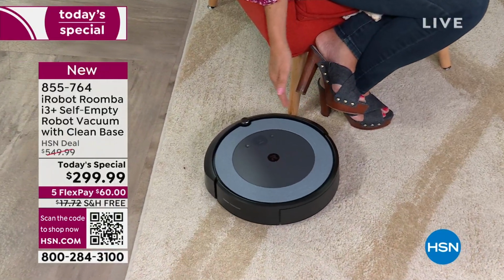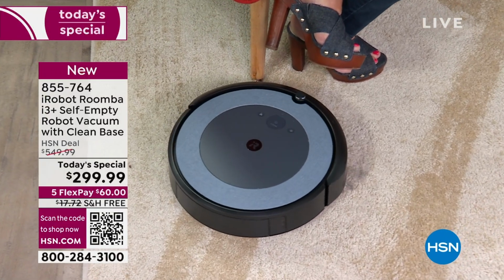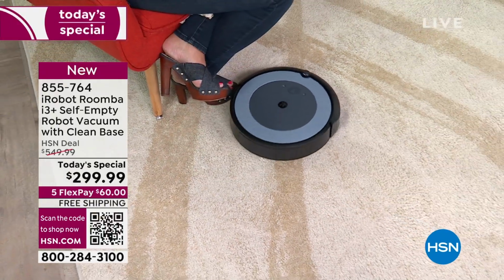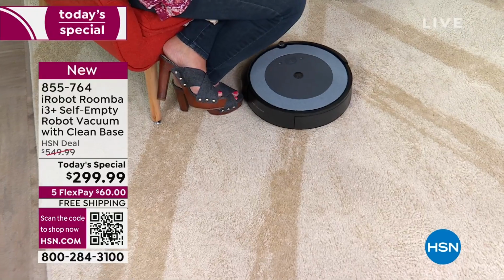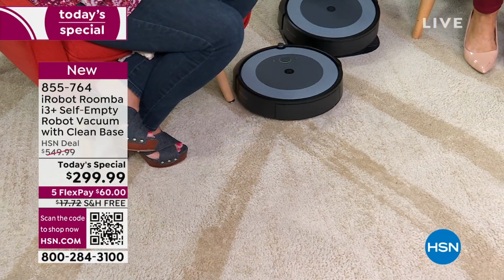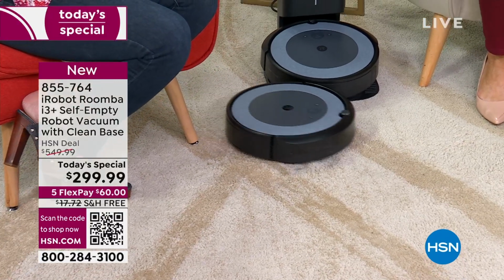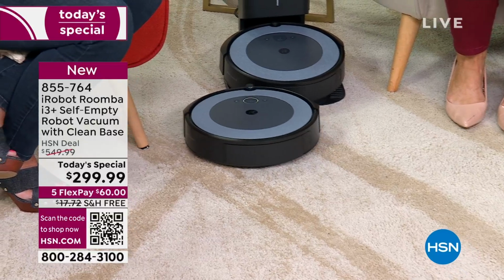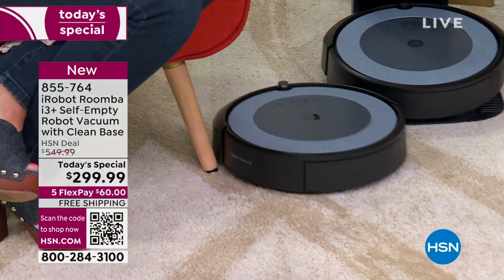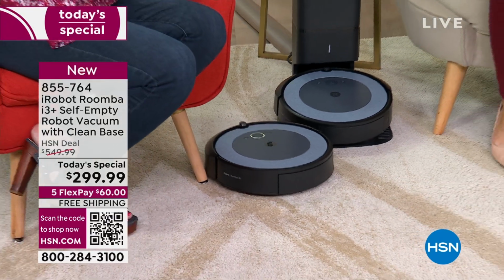I mean, what I really love too is it's so easy to store. I don't have to take an entire closet just to put my vacuum cleaner in there. This is so simple, it is so easy. And you know what? Even if you have somebody like my mom, that couldn't push a vacuum cleaner, you can take this over to their house. Put it down, have a little visit, and let iRobot do the cleaning for you, even if it's a friend's house, even if you're doing a sweet thing for a friend who maybe is a little incapacitated.